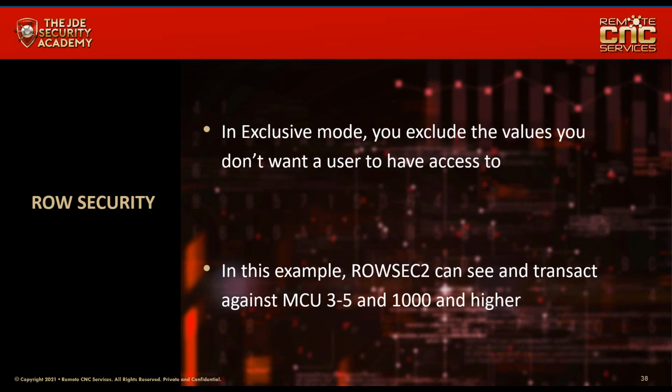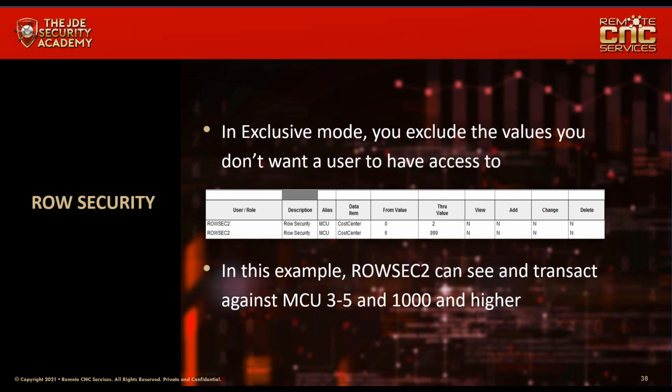So let's look at a couple of examples here. In an exclusive mode of row security, you exclude the values you don't want a user to have access to. In this example with role rowsec2, we have applied security to restrict values 0 to 2 and 6 to 999. That means to see what the user can see, you have to read between the lines. They can see business units 3, 4, and 5, and business units of 1,000 or higher.